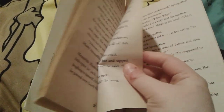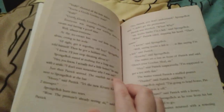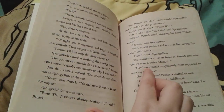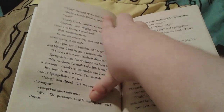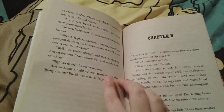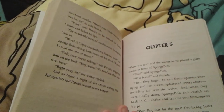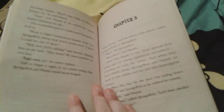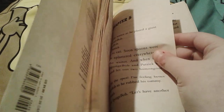Then SpongeBob is at the Goofy Goober ice cream party boat, but he's not having a very good time. He's just crying non-stop because he didn't get the promotion. The only thing that makes him happy is eating a lot of triple gooberberry sunrises, and he and Patrick eat so many that they get high on sugar from all of it. And here's chapter 5.